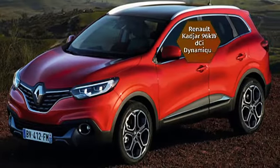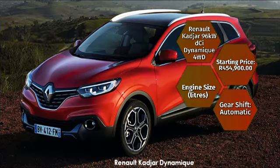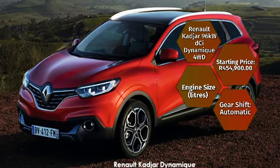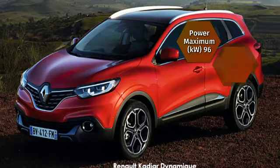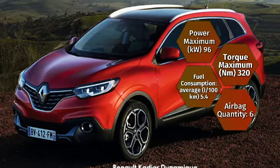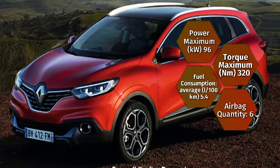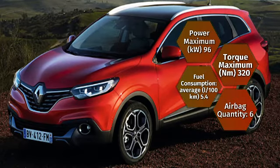Or you could take a look at the Renault Kadjar 96 kilowatt DCI Dynamique 4-wheel drive, which has a starting price of 454,900. The Kadjar sports a 1.6-litre turbocharged diesel engine with manual transmission, which pushes out 96 kilowatts of power and a whopping 320 newton-meters of torque, which of course will be super light on fuel, as the diesel variant has a claimed average fuel consumption figure of a low 5.4 liters per 100 kilometers. You will also get 6 standard airbags.